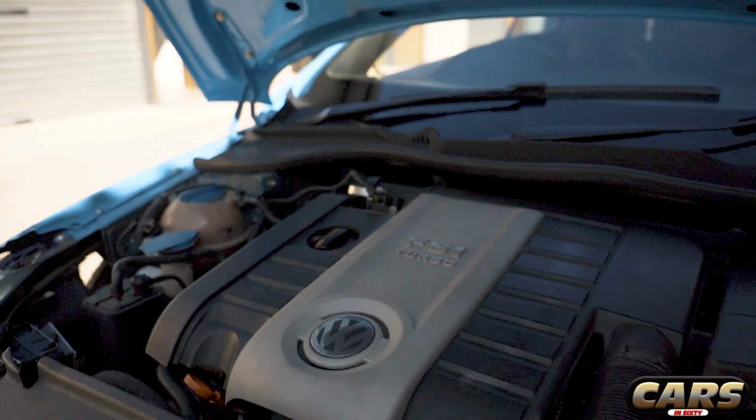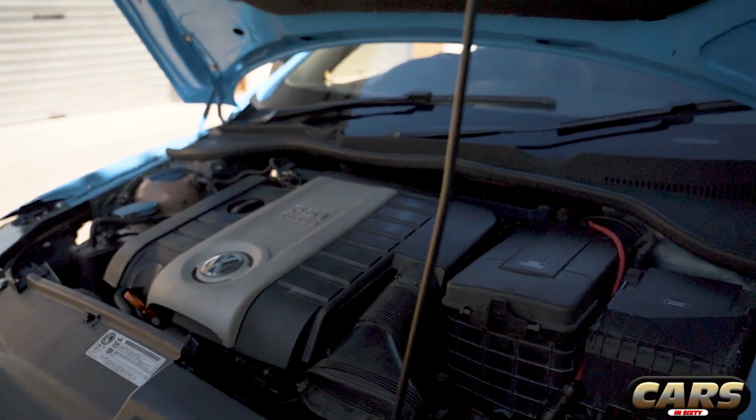And any power figures that the car's currently making? It hasn't been on the dyno, but I think standard, this 2-liter GTI motor, the BWA Golf 5 motor, makes about 145 kilowatts, I think. So 147 stock. 147. So it's probably in the region of 160 or so, I would say.